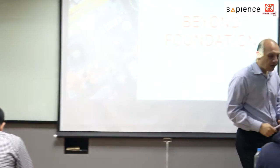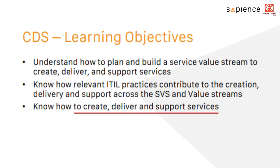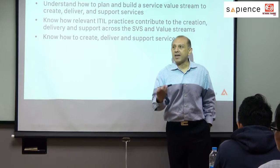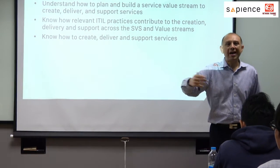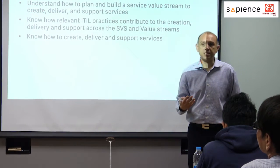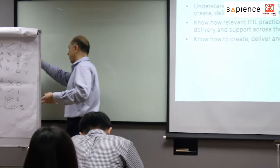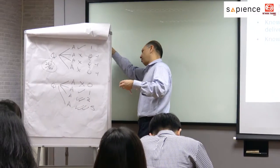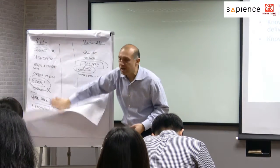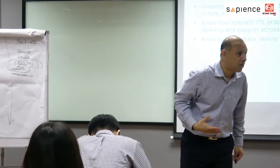Now this portion talks about beyond ITIL 4 foundation. Okay? So the first one I'm going to talk about is called CDS. What you learn in CDS is how to create a service, how to create a value stream, how to do delivery, support a service for the business, right? So you're looking at all the different practices and how they can help you to create the right value stream, depending on user needs. Because in IT, you have many customers, you know.